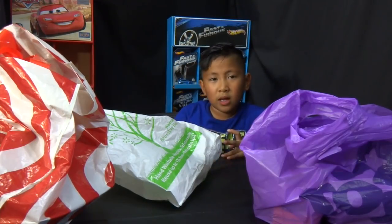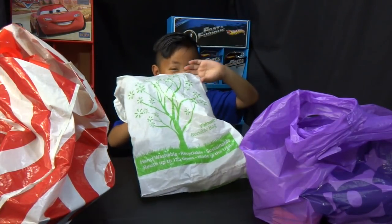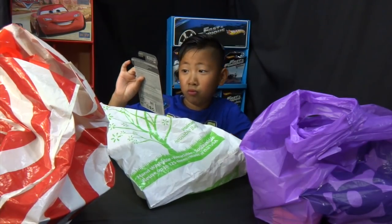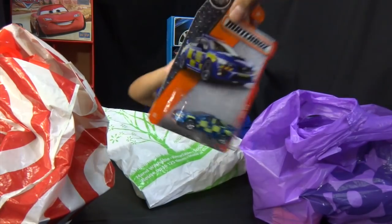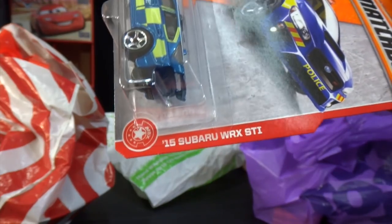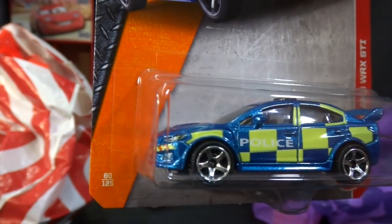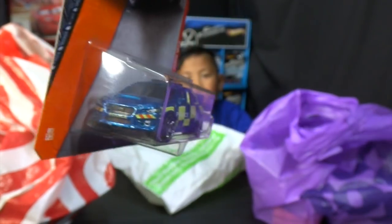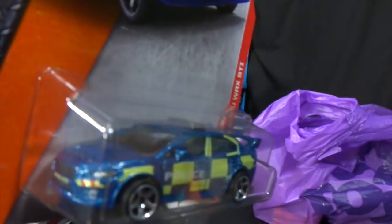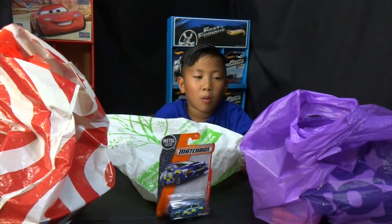Where are you going to start off with first? You're going to start off with Walmart? It's a big bag. Is there a lot of stuff in there? No, there's only one thing. All right, what we got in there? Whoa. I love this police car. So here we got a Matchbox police car. This is a 2015 Subaru WRX STI with the London-style police colors on there. I've never seen that before. Very nice. No license plate, no details on the back, which is kind of weird for a Matchbox car, but a nice Matchbox still. And what else did we get at Walmart?